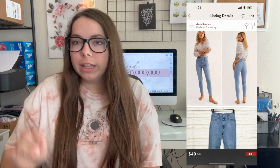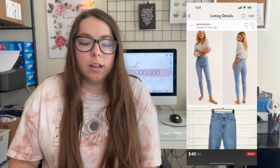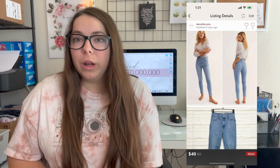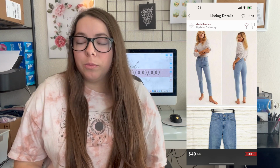But I've been having really good luck with the mile high skinny jeans. They sell pretty fast and for a great amount for me. I think these were a little weird because they had no pockets on the back, but they still ended up selling well, so I'm happy with it. And the second and last sale on December 2nd was an eBay sale.